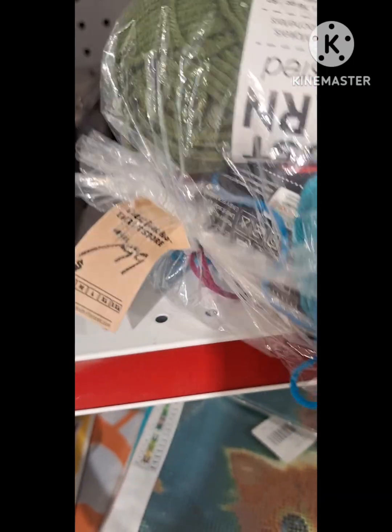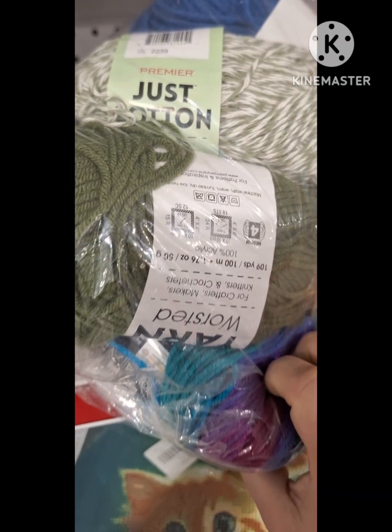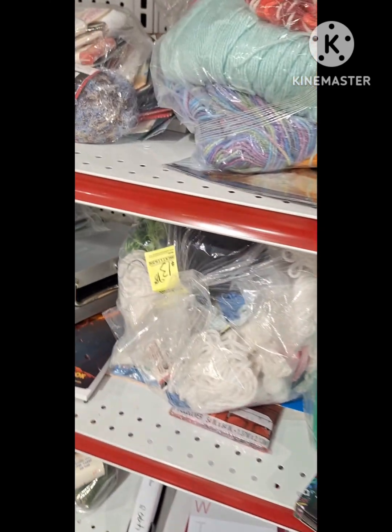Let's see how much their yarn is. $8. That's like Dollar Tree yarn right there. My gosh. What's this one? There you go. Is that 20 bucks?